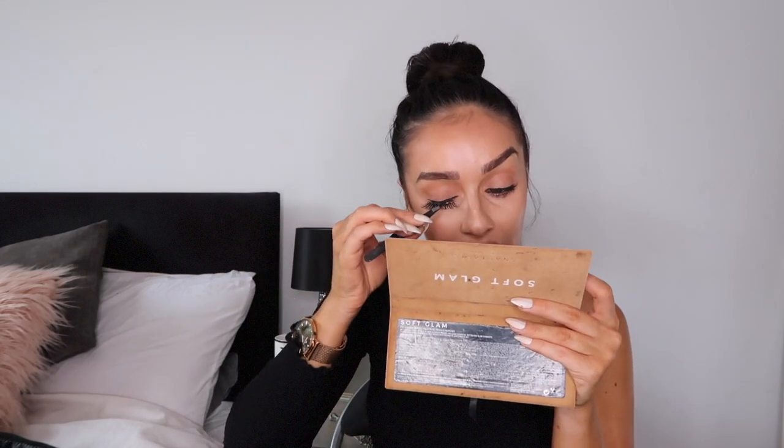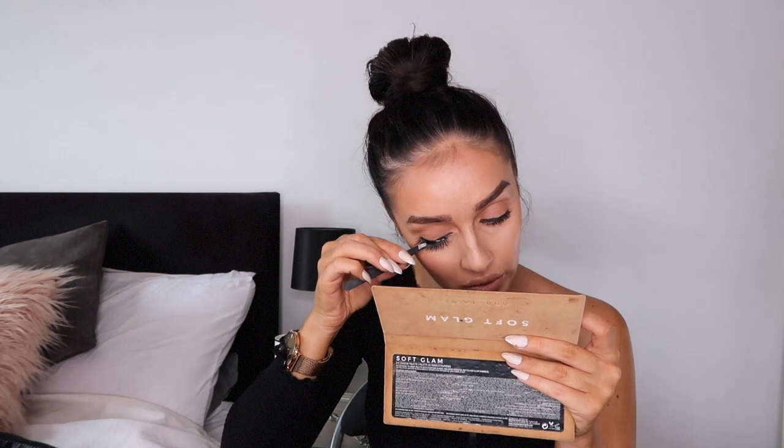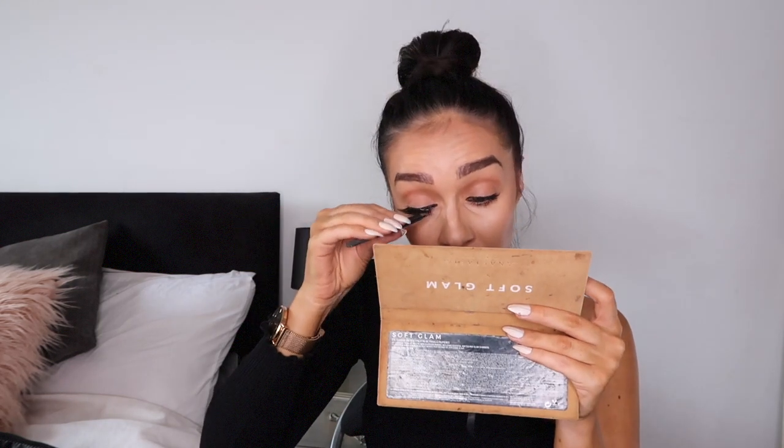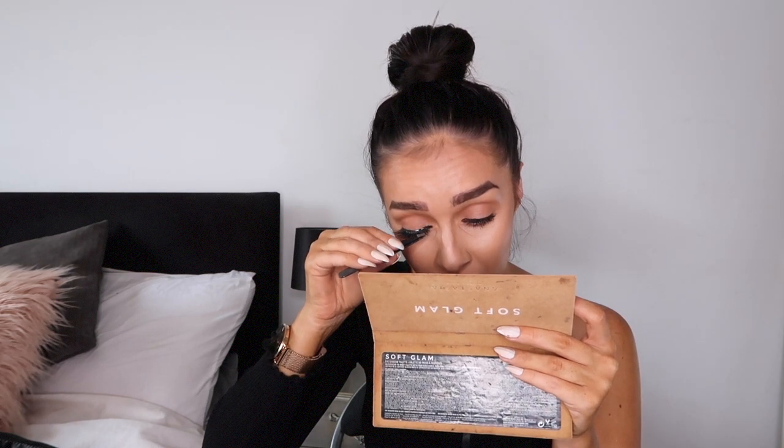I always take it from the middle as well, my tweezers, and like I said, just waft it a bit so it dries. Is this the right eye? Yeah. And then I'm just going to close my eye. I go from the middle and then outwards, and then the front bit. And yeah, that was just so simple, wasn't it?